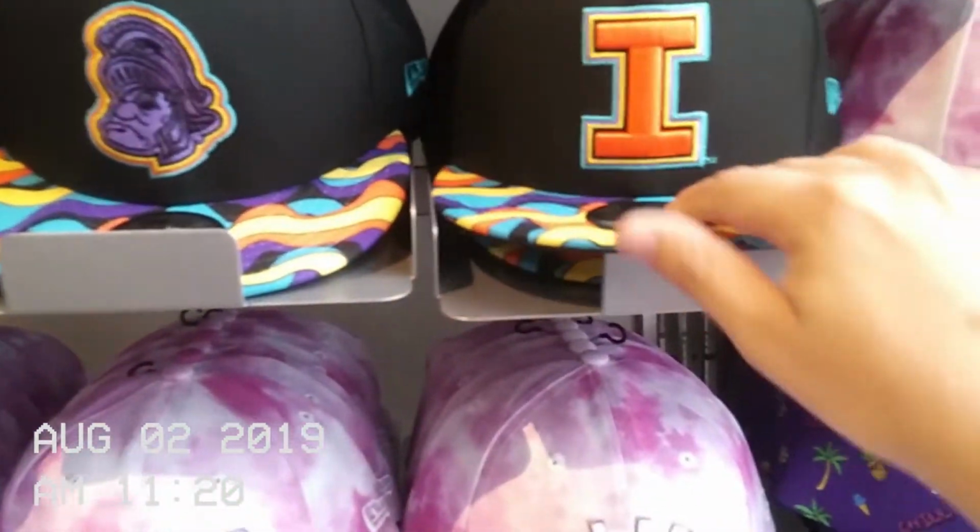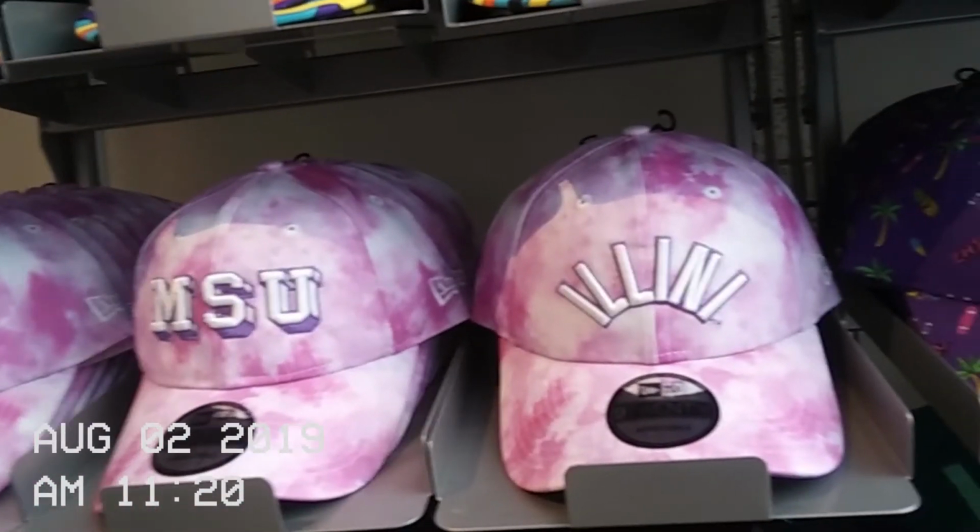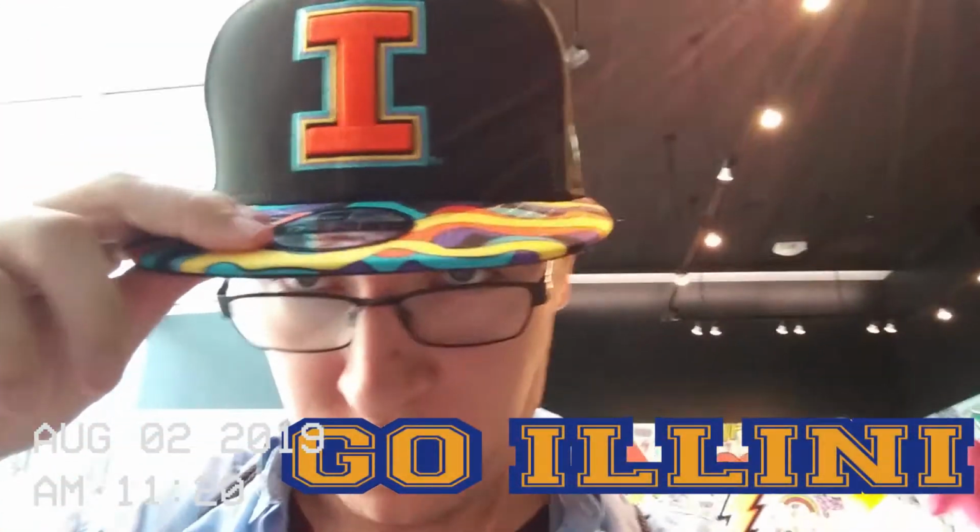I really wanted that hat, to be honest, but I felt like I was back in college. I couldn't afford 2 hats at a time. So I got some pink bleached out hats there. And I'm going to try on a few hats here. I'm going to try on that black and color wave hat there.